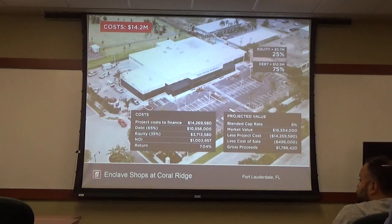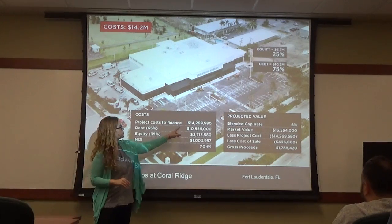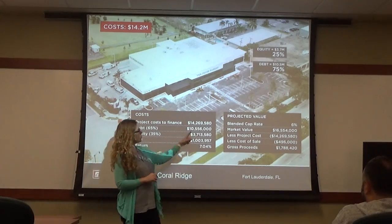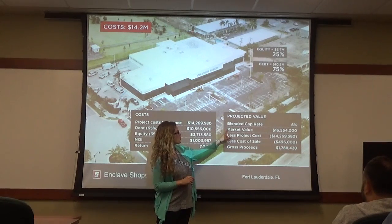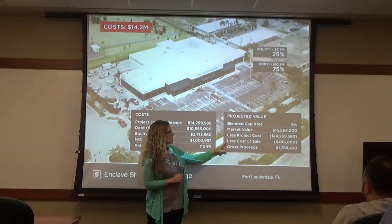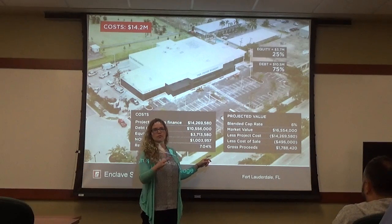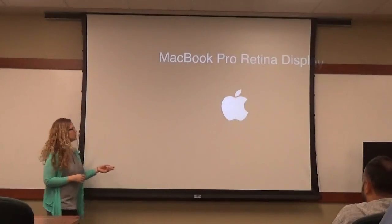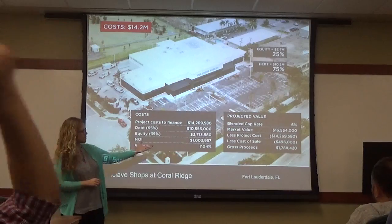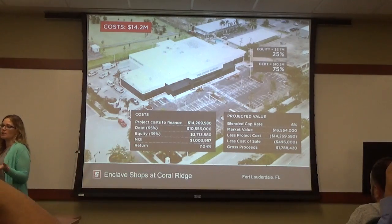Just looking at this chart here, and maybe I'm reading it wrong, but is it typical that the projected cost to finance the project would be the exact amount that you all spent, or am I not looking at that right? These are the exact costs, yeah. So that's 14,269,580. And then what we do is we'll have the projected value, which is based on the cap rate. So this is what we think it would be able to sell for. So this is all a projection. Less the project costs right here, and then less what we call the cost of sale. And there's some other small anomalies, like we deduct some replacement costs and things like that. But then this is what we would project would be the proceeds on the project if we were to sell it today.